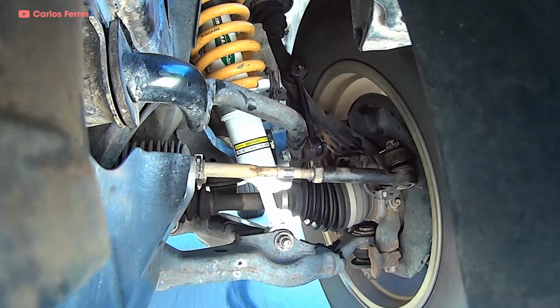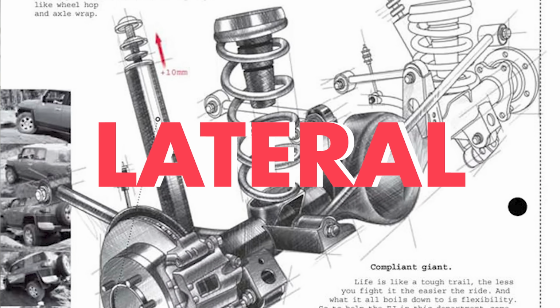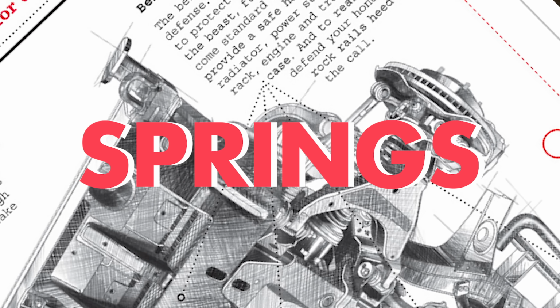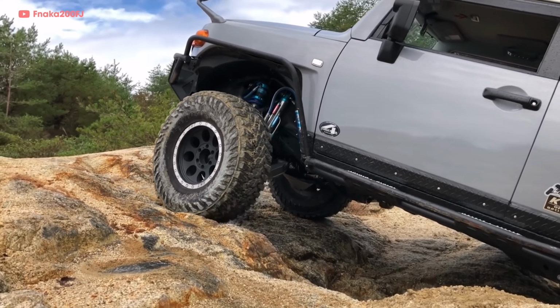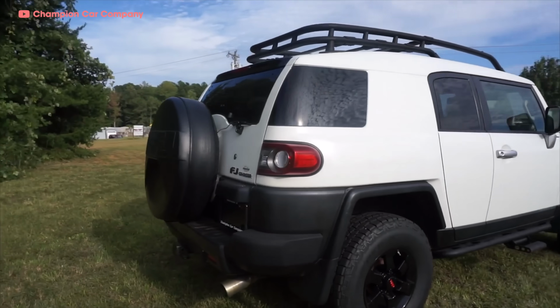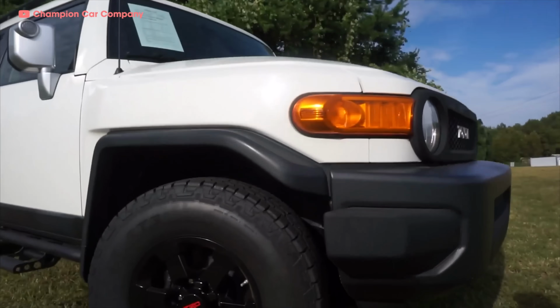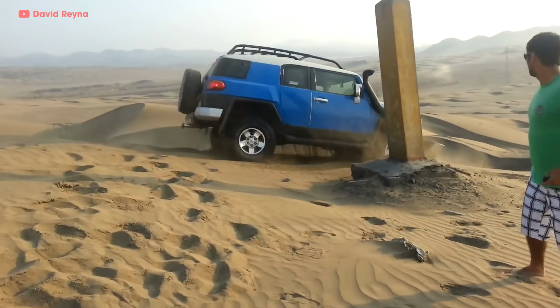The FJ achieved its off-road capability by using a high-mounted double wishbone front suspension, a 4-link rear suspension with a lateral rod, coil springs, and a stabilizer bar that provided over 9 inches of travel. They also mounted the air intake box on top of the engine for extra breathing room and gave the front and rear bumpers the high-waisted pants look to minimize the bumper being ripped off. Oh, mierda!